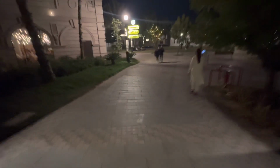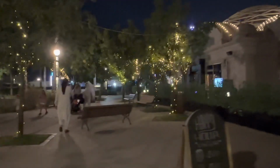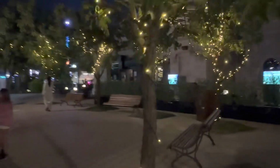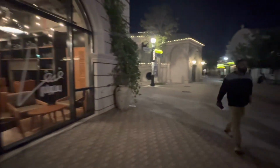See, on the right side we have trees which are decorated with lights, and on the left side we have another sight to see. So first we'll go to the right side. See here. I already told you, we already saw the right side view of the bridge. After coming down, now we are going to the left side. Here are the spots which you will like the most.